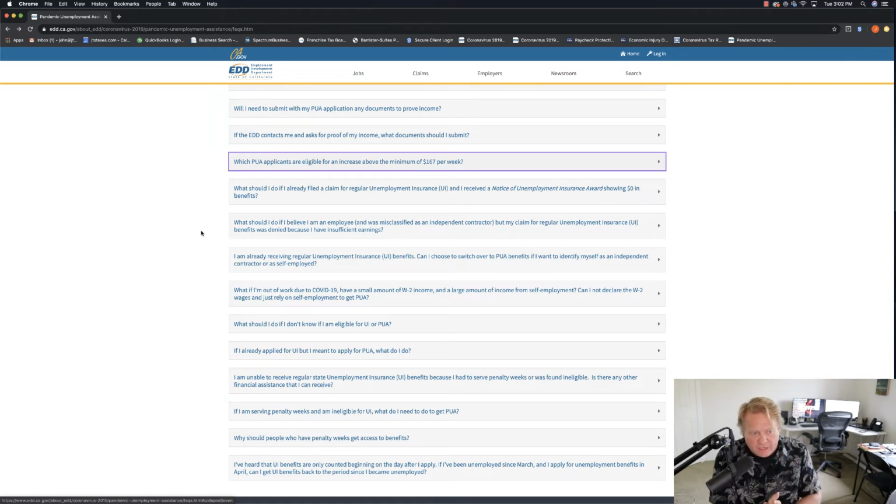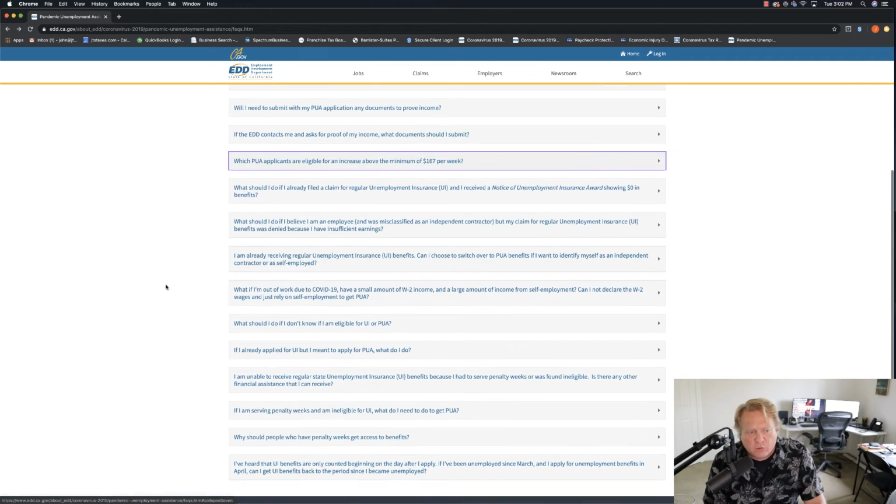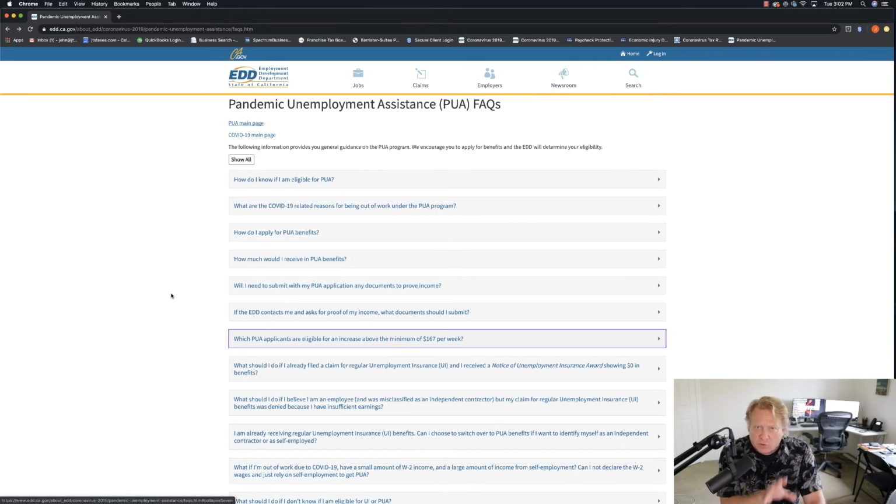Other things here related: if you have any amount of W-2 income, the EDD is going to use that to set your base amount, not your self-employment income. So, I encourage you to read through all of these to see which ones apply to your situation. But I just wanted to drive home the point that you're going to need to have your numbers together in order to get potentially more money, because they're just going to start off paying everybody the same amount, $167 a week.